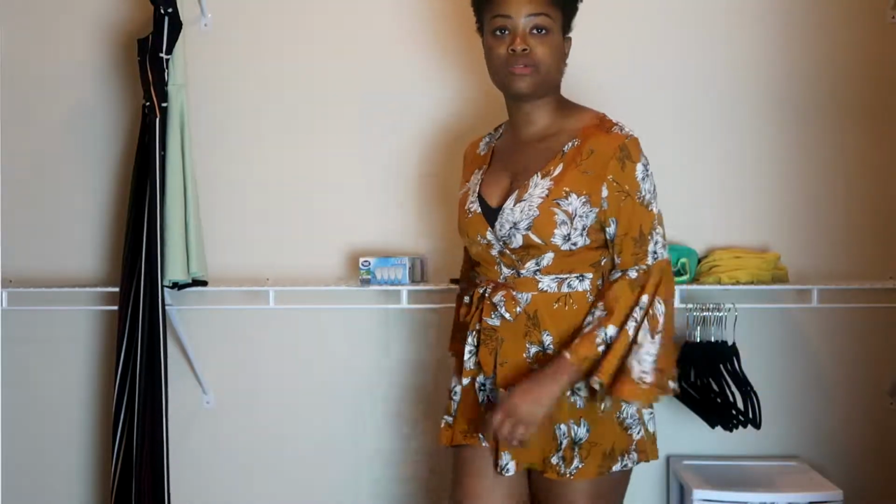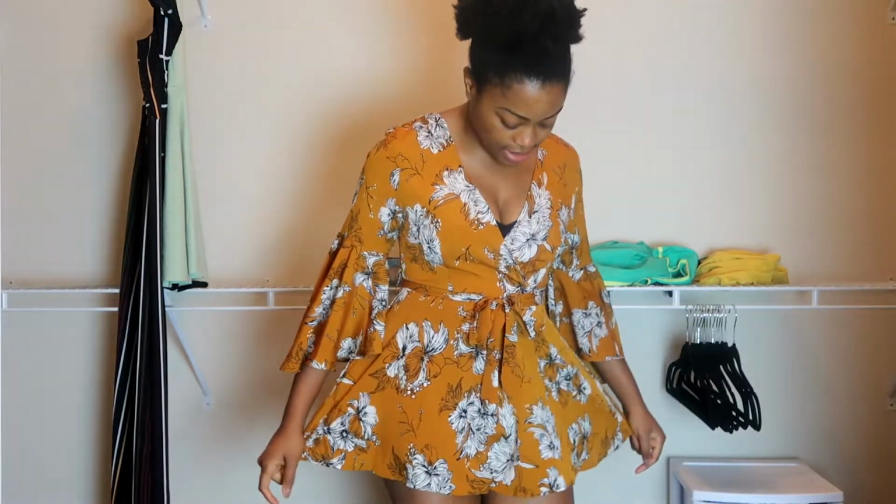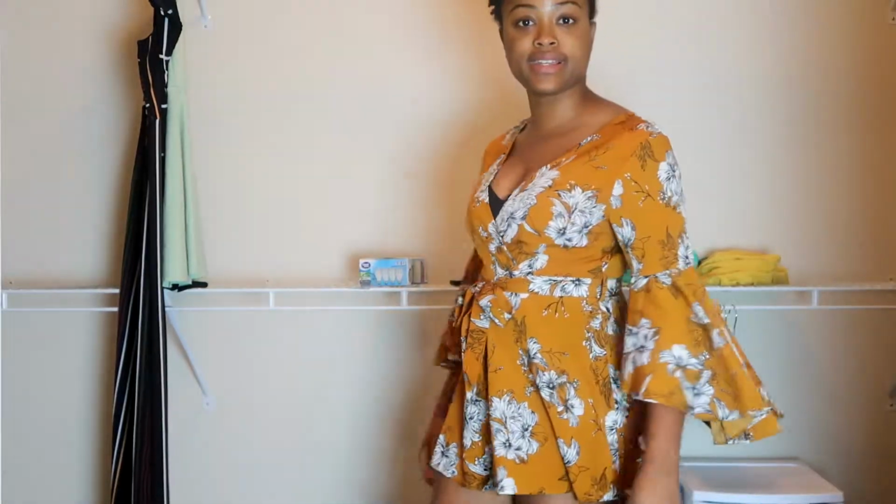I think I'll keep this for another go around. I think I can wear it. This is a very just stand there or sit there and look pretty kind of outfit, but yes, it does show a lot of leg.